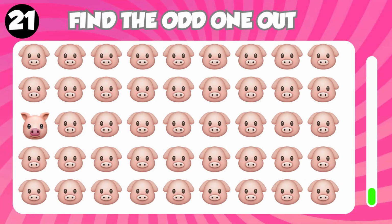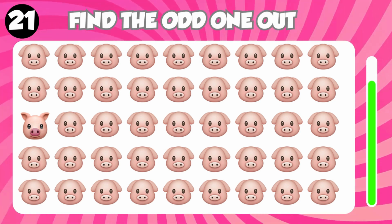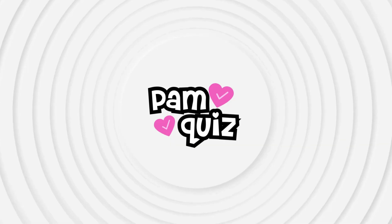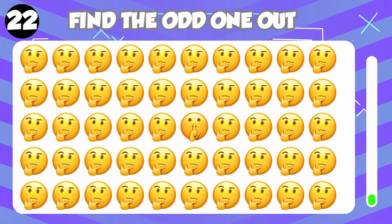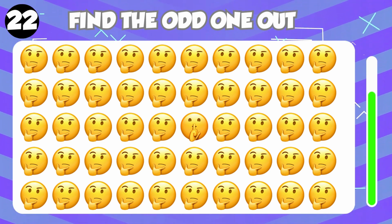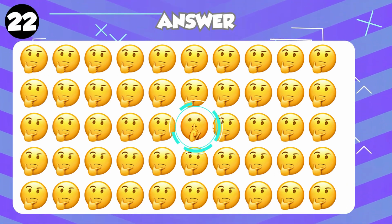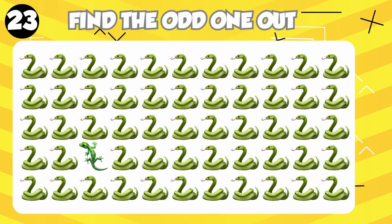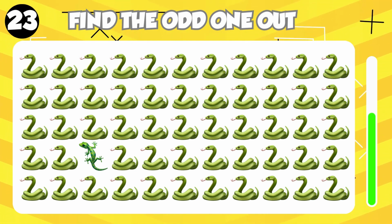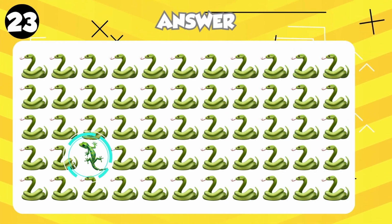Can you spot the unique emoji? The odd one out has been found. Did it take a keen eye to spot it? Which emoji doesn't belong? Did you get it right? Look closely. Which one is not like the others? Did you do well on this one?